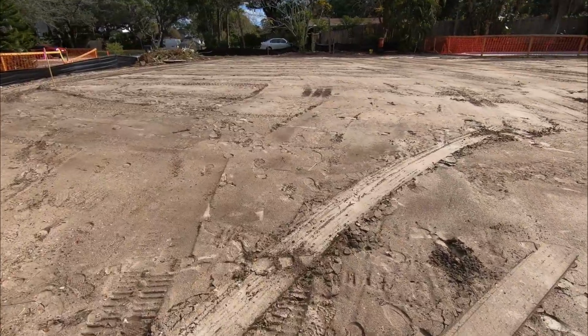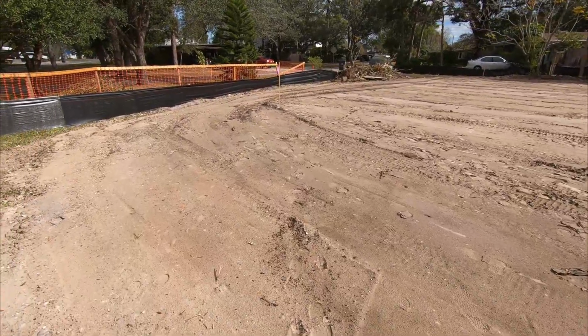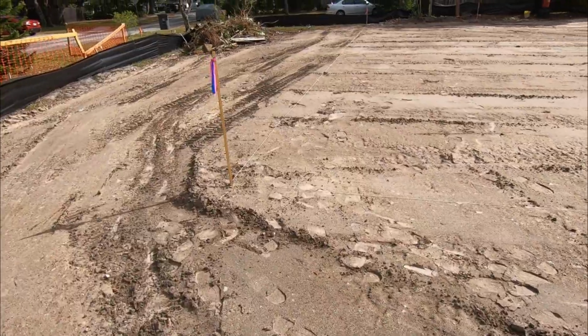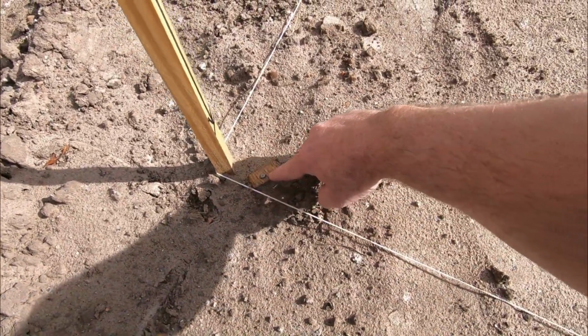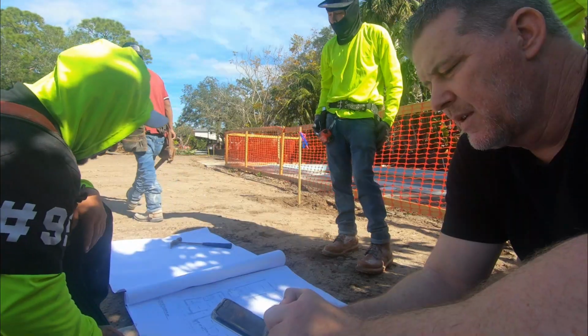We've had the surveyors come out and mark the corners of the house. They also marked the property line. They staked it out. See, there's one corner here. And you can see the surveyors, what they do is they come in and they put this corner pin. They use GPS. So this is one corner, this little pin here.